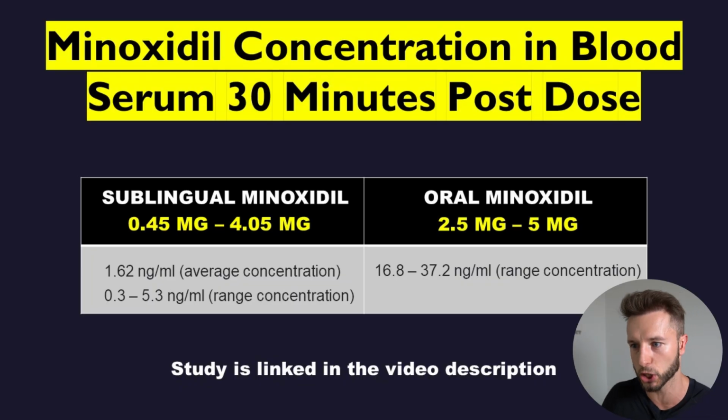In the first group, you can see we have people who use the sublingual minoxidil daily from 0.25 milligram to 4.05 milligram. Now, in this group, the mean peak minoxidil plasma concentration after 30 minutes was 1.62 nanograms per milliliter, and the range was 0.3 to 5.3 nanogram per milliliter based on the dose, again from 0.25 to 4 milligrams sublingual. And then in the other group, where they used 2.5 to 5 milligram oral minoxidil via the normal route, metabolized in the liver first, the concentration was between 16.8 to 37.2 nanogram per milliliter within 30 minutes post-dose.